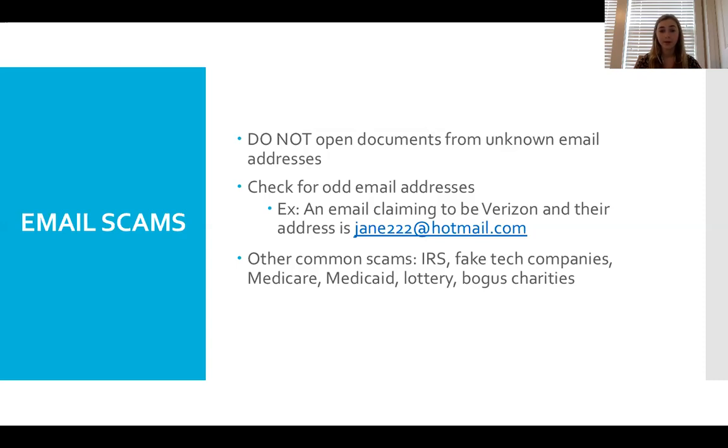For example, a lot of the staff at the Tallahassee Senior Center are city employees, and so their email address ends with @talgov.com for Tallahassee government. And this is the same for a lot of agencies and major companies.